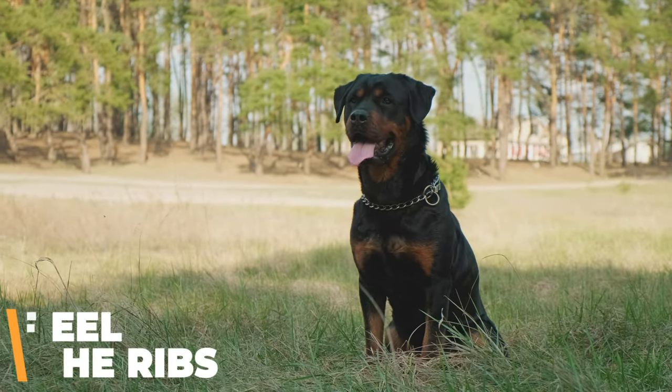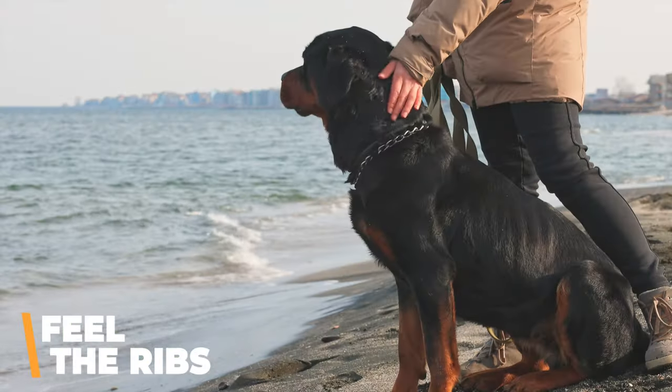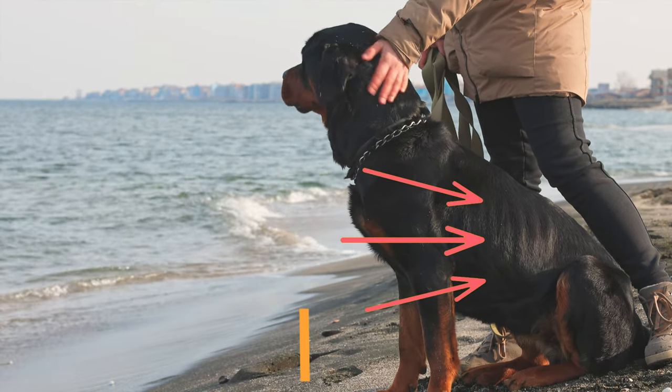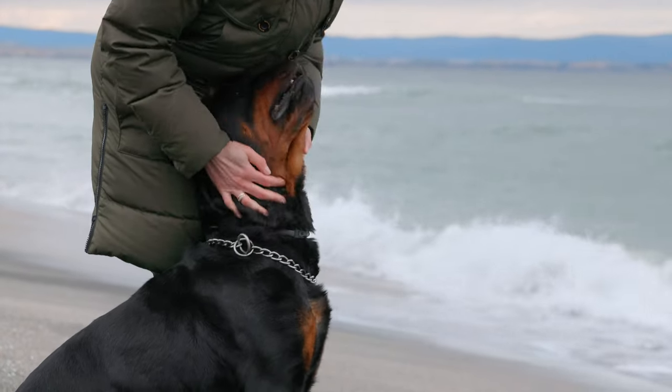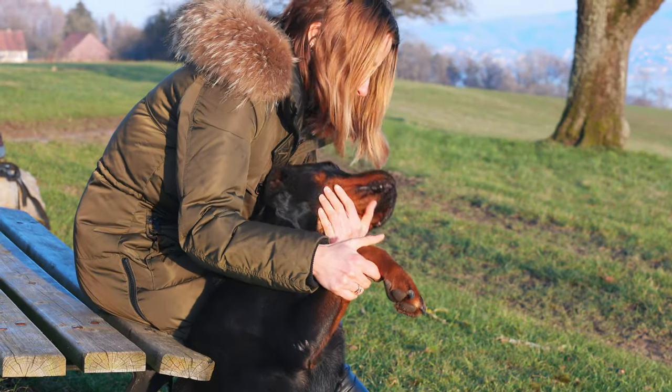Go ahead, give your dog a little rub down the sides. You should be able to feel their ribs easily without pressing too hard. If you're having trouble finding them, or they're hidden under a layer of fat, your Rott might be carrying some extra pounds.